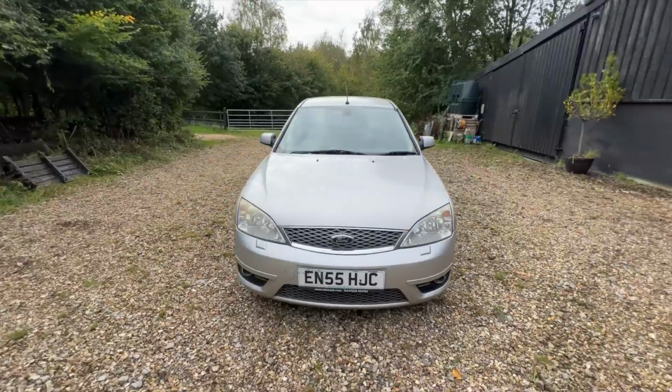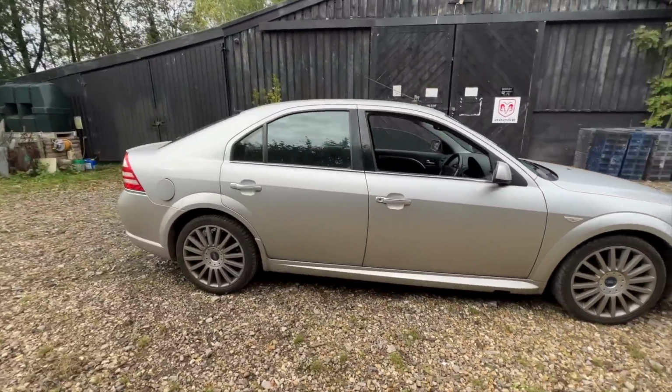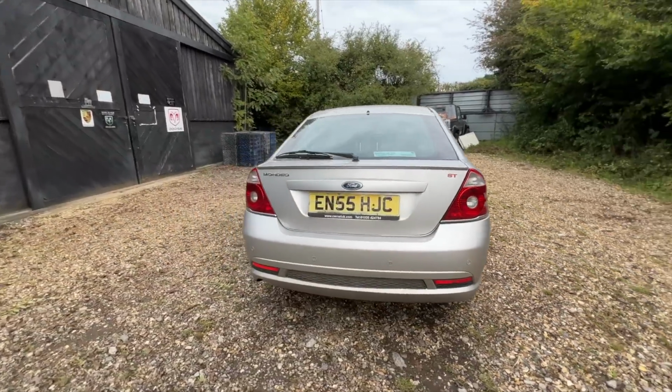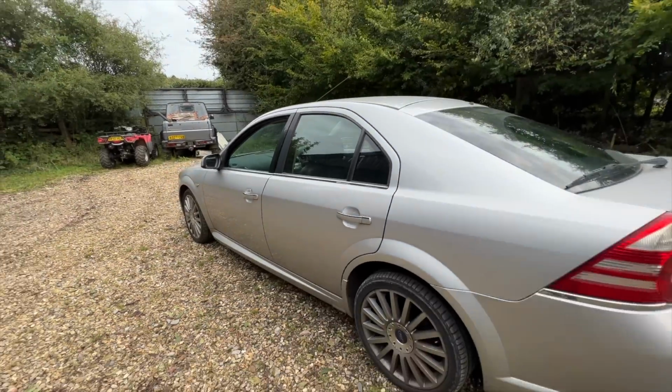Anyway, this Mondeo is a really, really good looking thing, to be fair. Very straight on the body. There's actually very little damage to the outside of it. I'll show you what it is I've picked up on so far, and it is minimal. So coming around here, the main thing to talk about, there's a little dent right there, just where it catches the eye on that rear door.